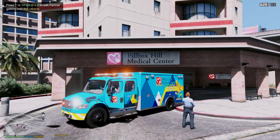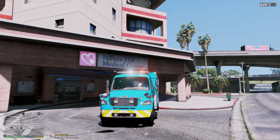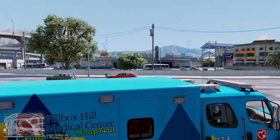We're gonna be heading up to Sandy Shores first for our transport, and after that we'll probably just do some regular calls using this ambulance and this area.